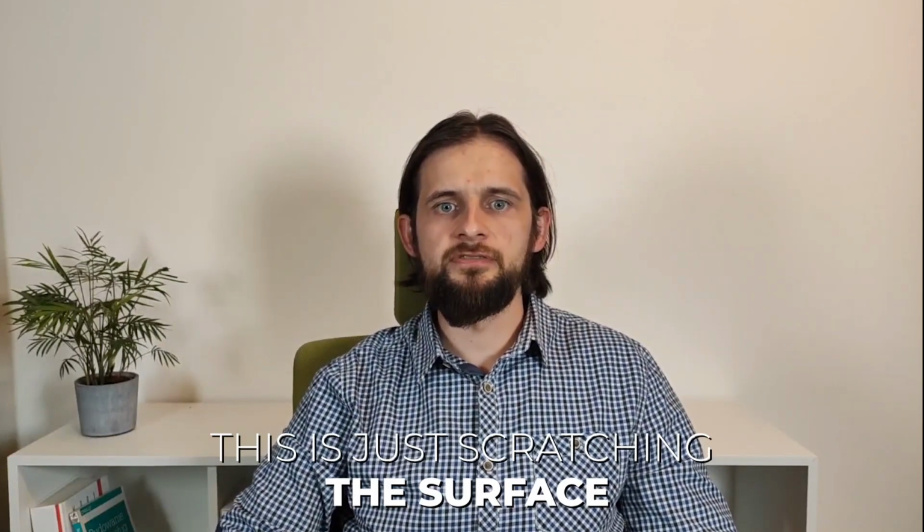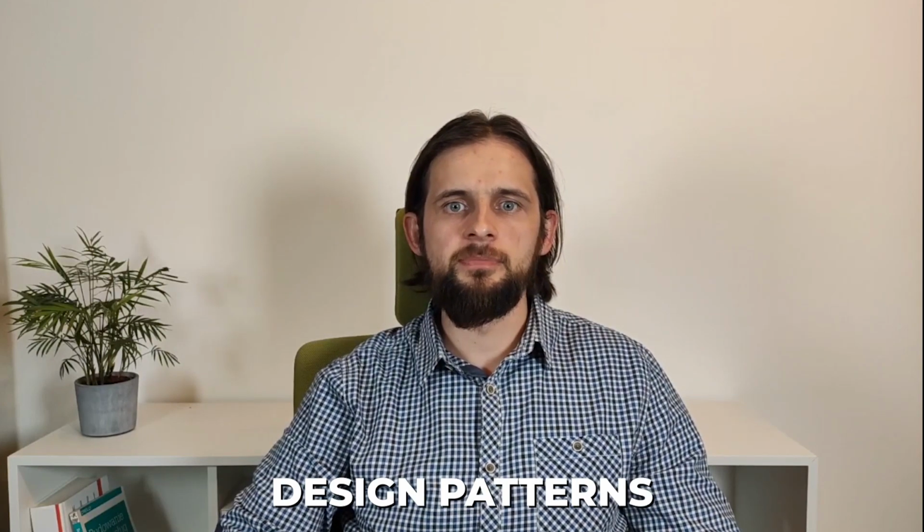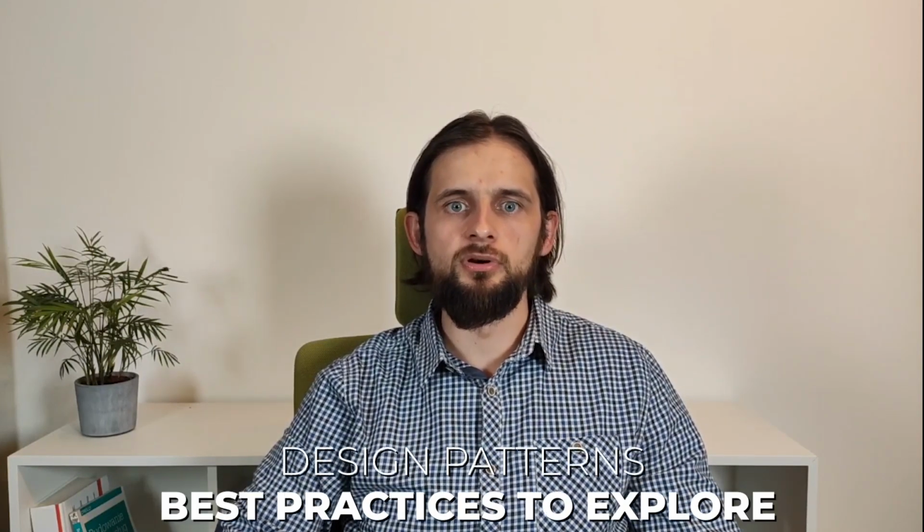So that's a quick overview of some of the key design patterns and concepts that are essential for creating effective microservices architecture. Of course, this is just scratching the surface of what's possible with microservices, and there are many other design patterns and best practices to explore.